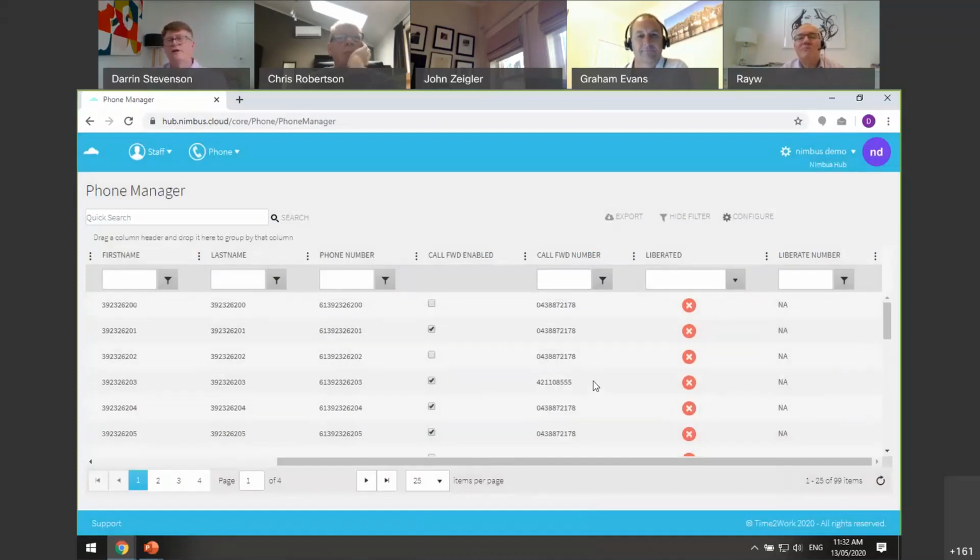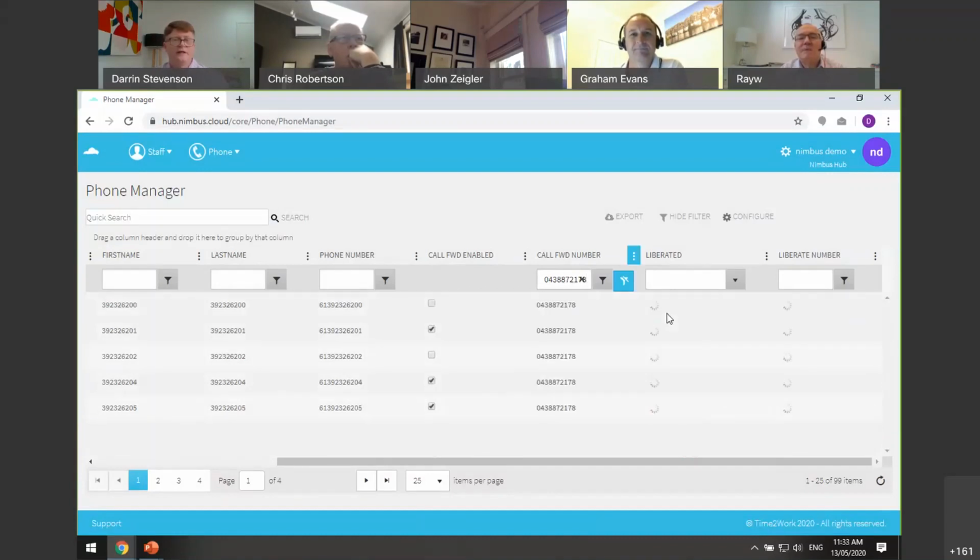So if you're in a situation where you'd like to do some sort of audit, you can actually search on these columns. So if I wanted to look for 0438872178, enter. It will actually give me back only the extensions that meet that filter. So you can set multiple filters in an environment where you might want to find someone's individual phone instead of scrolling through the whole group. You just punch their phone, first name, last name, or the phone number in, and away you go.